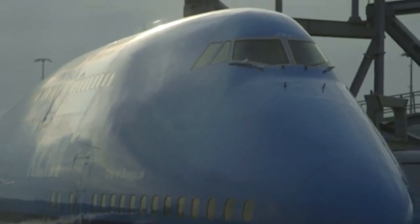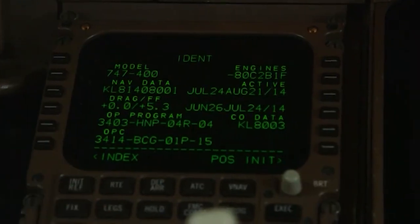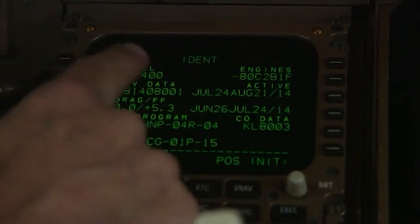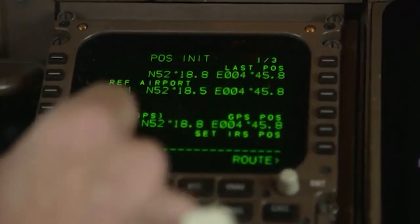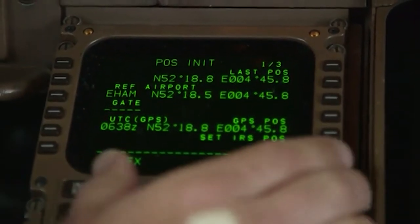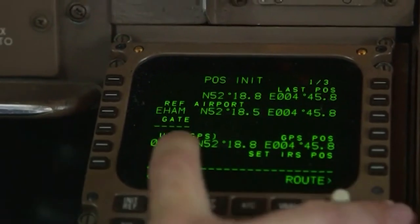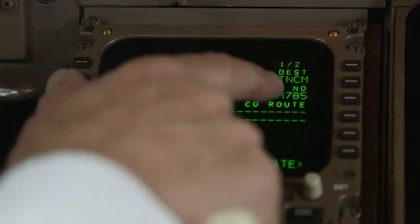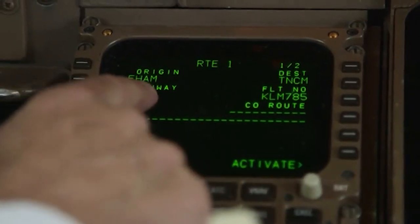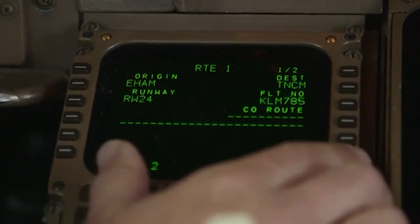Now we're going to program the FMS for our route to Sint Maarten. These are the preset parameters with drag factors and all that maintenance stuff. This is our position. We check this with our actual position. And GPS is also providing us with the position. Our route today is from Amsterdam to Sint Maarten. Takeoff runway, flight number.